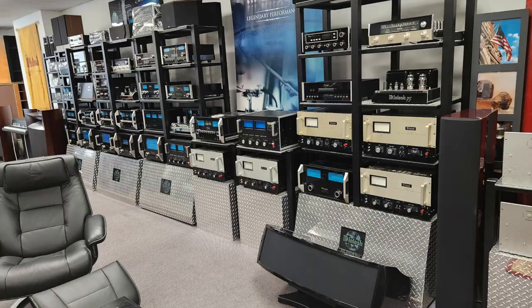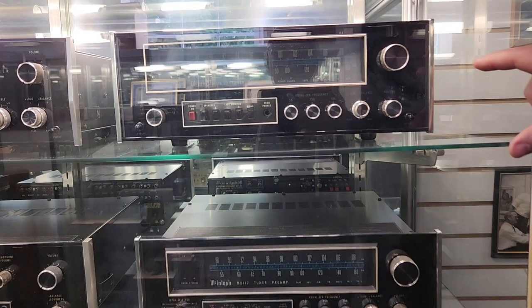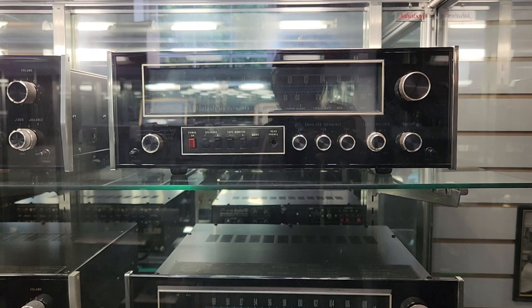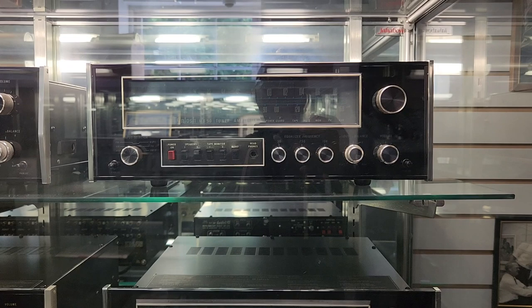So this is just a prototype still? Yeah, it's a receiver. It turned into the Mac 4100. But originally, this is what they were. There's only two in existence. Ron Evans had both of them. So this is the one that his mother used for her whole life. Whoa. And then he has the other one still. So only two pieces? There's only two. And that's it.